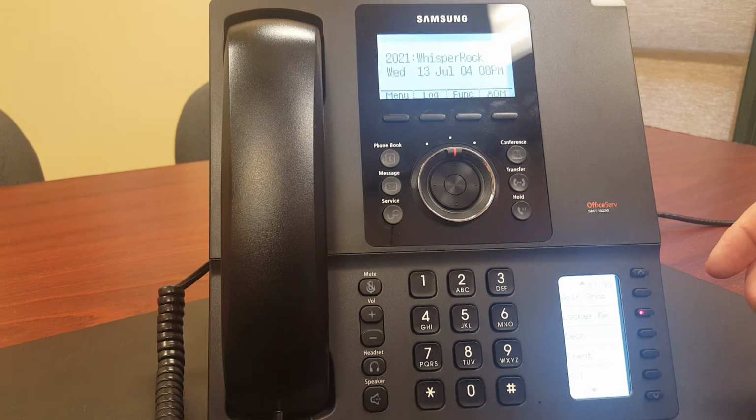So there's another way to put a call kind of in orbit for anybody to be picked up by dialing the particular orbit code without actually putting it on hold or Park or anything like that at a particular extension. So that's it on processing calls.